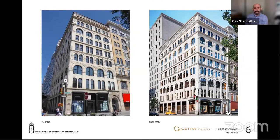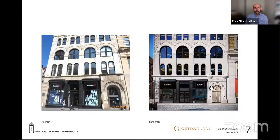And the proposal is to install bronze frame doors and transom in the original location, in the original depth of the opening, and to do it in obviously a far more noble material than what exists today. A detailed rendering, again, an existing photo of the base of the building here on the left and a rendered view here on the right.